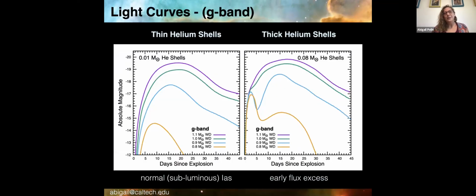But as I alluded to earlier, and as we've heard throughout the day, the observable properties of these double detonations are really dependent on how much helium is on the surface of the carbon oxygen white dwarf. In the case where we have a degenerate companion, for these thin helium shells, we get something that at least qualitatively, at first glance, looks like a type Ia supernova. We get a smooth rise to a nickel powered peak that eventually decays into a cobalt powered tail.